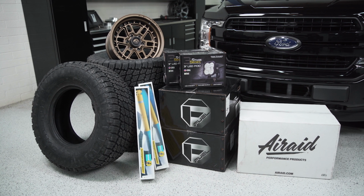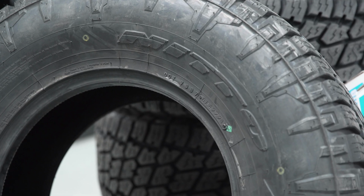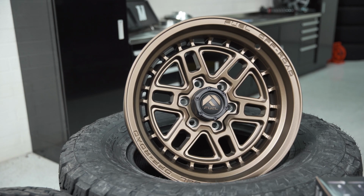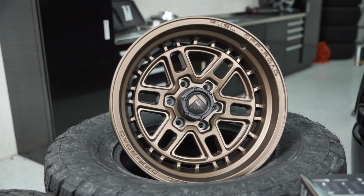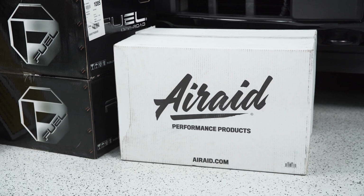So if you take a look at this huge pile of parts next to me, you can get an idea of where this build's gonna go. We've got a full set of Nitto Terra Grappler tires. We've got Fuel's Nitro 6 wheels in bronze. Then we got some Stage Series lighting from Diode Dynamics, a full set of Bilstein suspension, an Airaid cold air intake for under the hood.